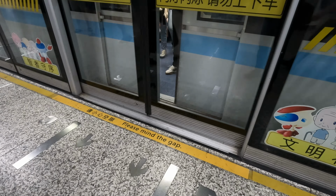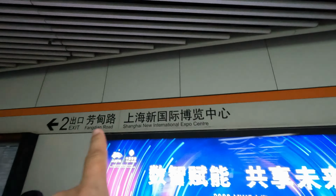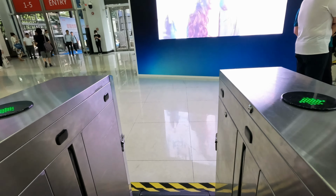It is going to be line 9 to line 7 all the way to the end. We've done it before. As ever, exit 2 for the Shanghai New International Expo Center. Okay, great. Thank you very much.